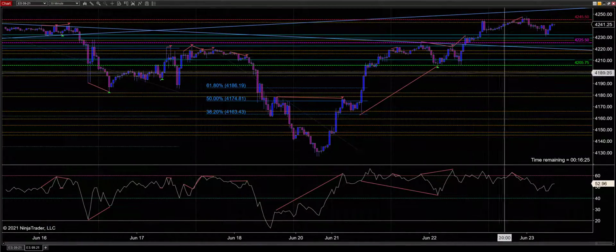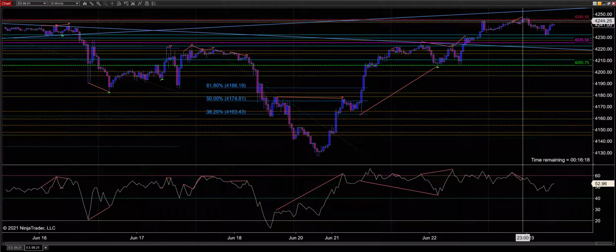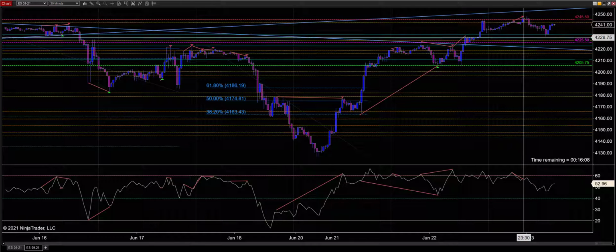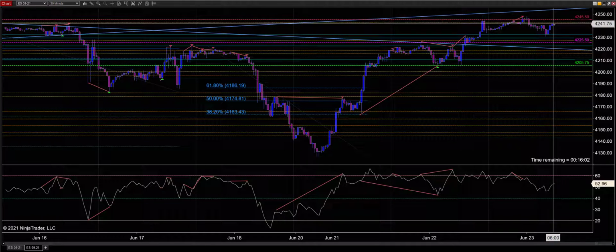So the 30-minute did have, again, another bearish indication off of that overnight high. Let's see here. Yeah, right around the overnight high, within a tick or two, we got the bearish indication on the 30-minute. So lots of agreement from up there. So that's going to be an important level to watch this morning.